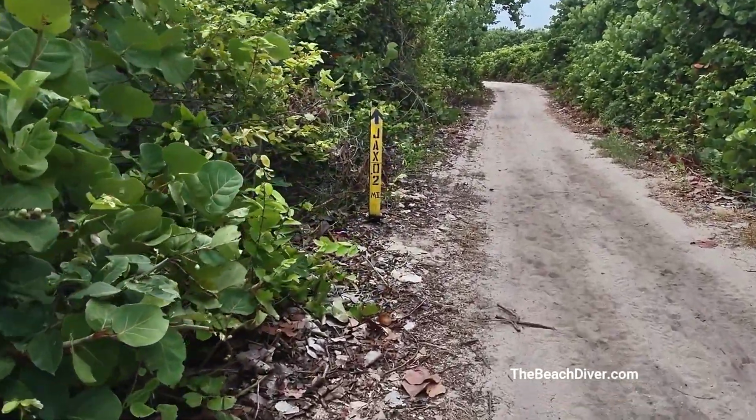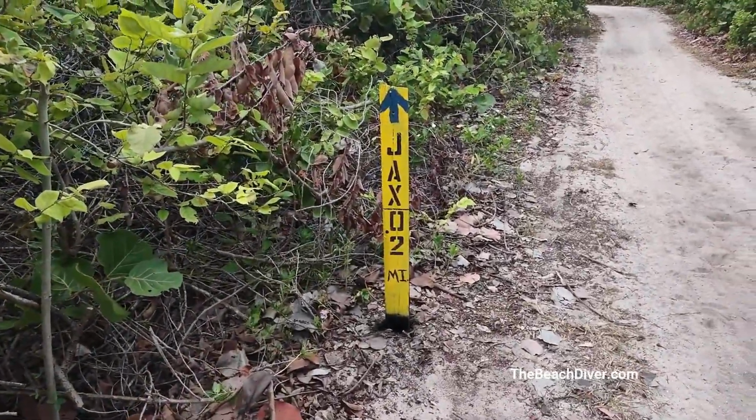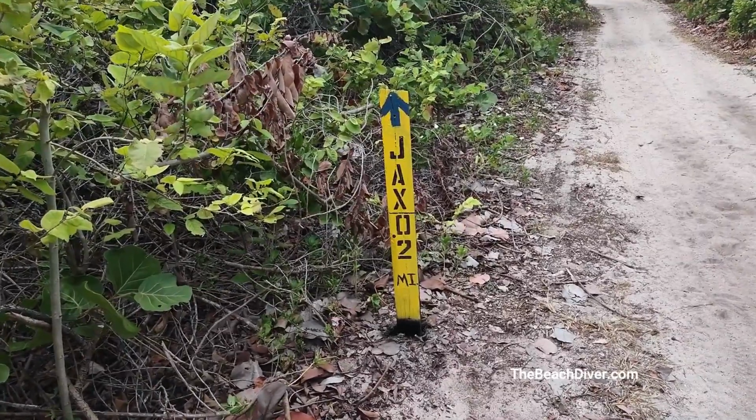And look at this. They've given us a sign that says Jacks, 0.2 miles ahead. Wow, this is so much easier, walking down this service road. I mean, it's nice to be out there on the beach and next to the ocean, but to have a nice firm packed road here and to know that I'm going to be going 0.2 of a mile, it goes pretty quickly. And I'm walking in the midst of a lot of sea grapes.